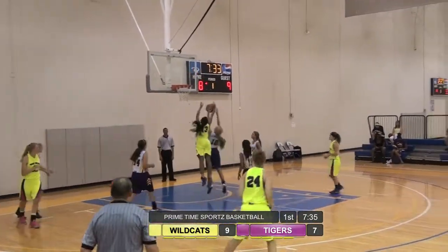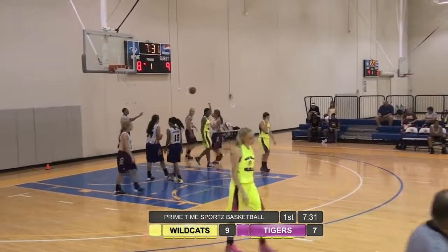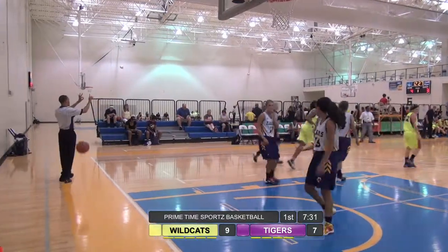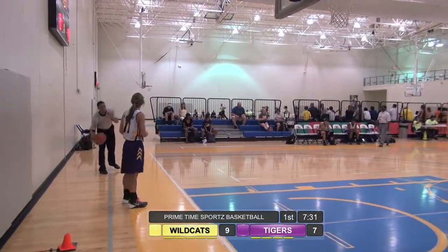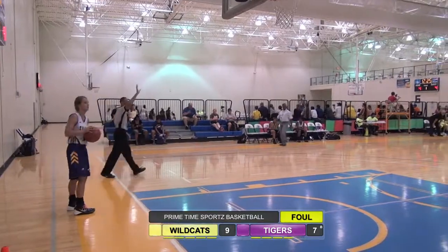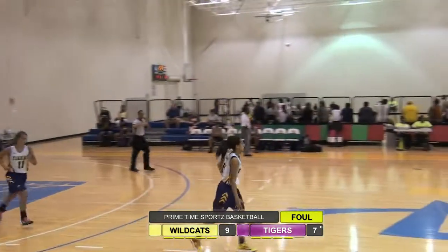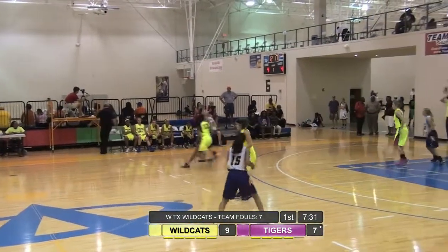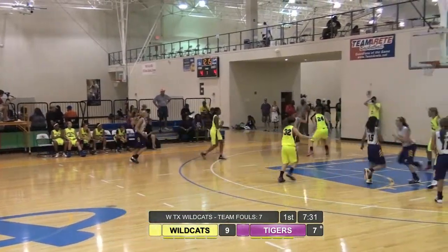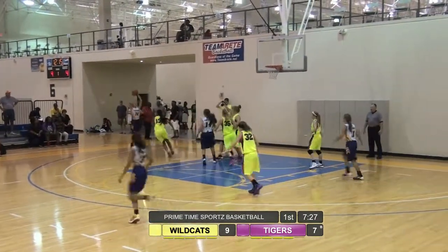Wildcats turnaround jumper from Bobby Jitsi is no good. And we're going to have another foul. These officials are calling a ridiculous amount of fouls here today. Any little ticky-tack foul has been called, and that's just the way it's been played throughout the day. You have to adjust to how the game's being called, and the Lady Tigers drive in.